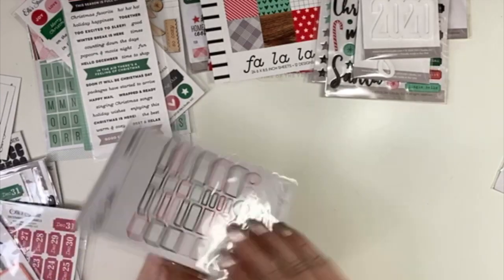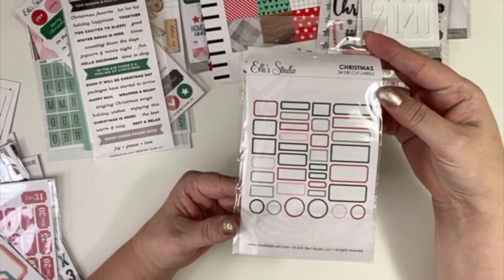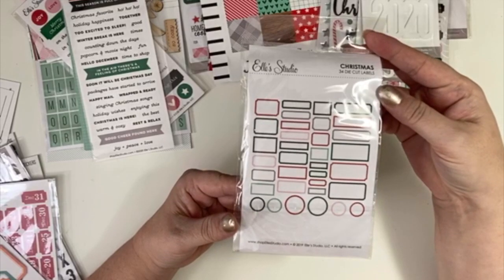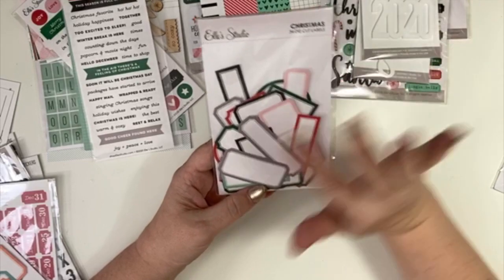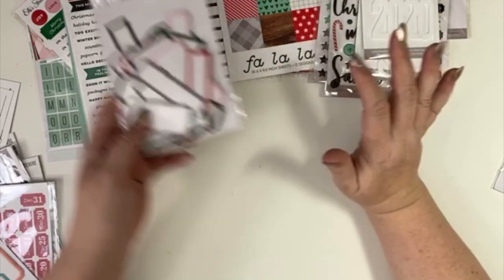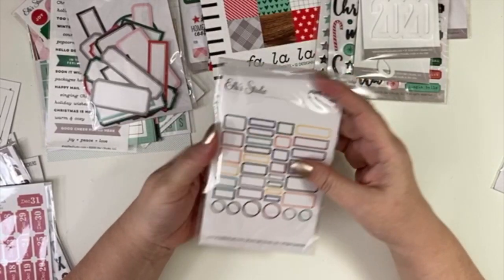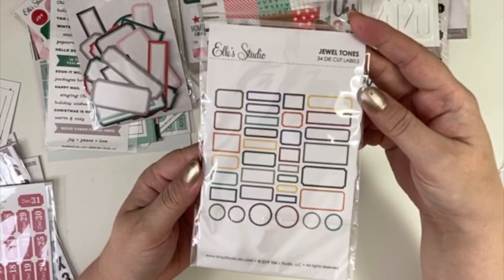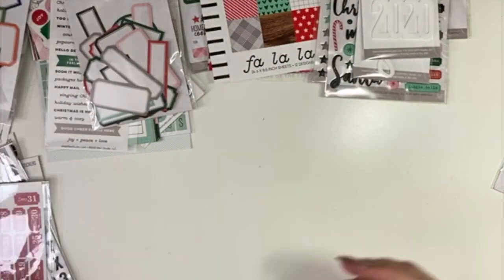They're pretty thick. And then I also got this pack of Christmas die cut labels. I love these. I just love how plain and simple they are, and I love the colors in all of them. And then I also decided to pick up the jewel tone ones, just because I love the shapes of these, and I can use these in my planner.